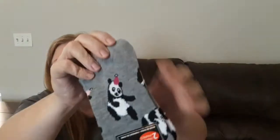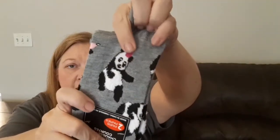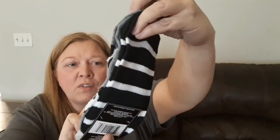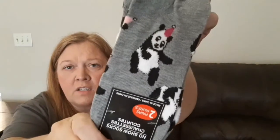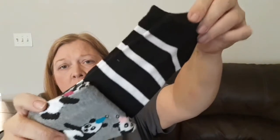The next pair that I got is also for my daughter. She loves pandas. So these have little panda bears on there, and they look like they're wearing little birthday hats or something. But I don't know. They're so cute. And their little bellies are like real fuzzy, soft feeling. So these are really cute. And then the back ones are just the black and white striped.